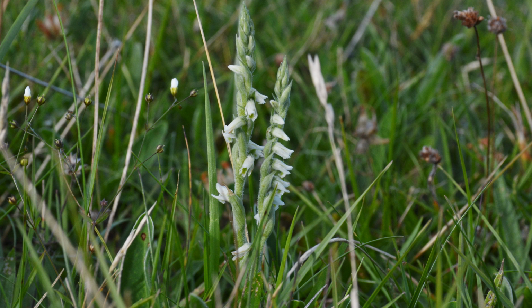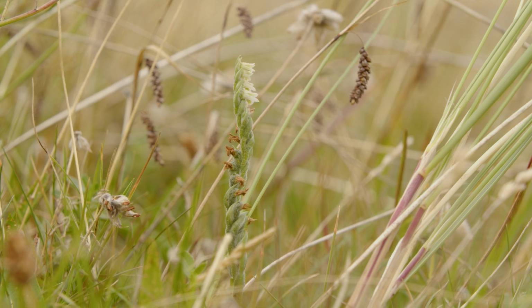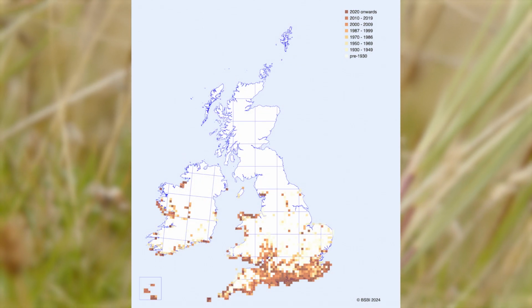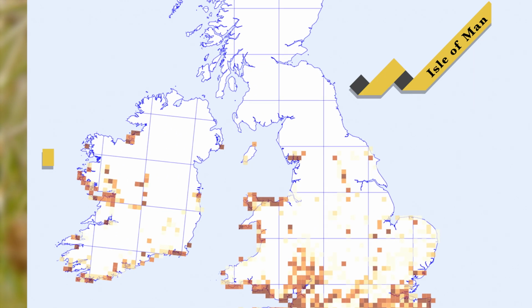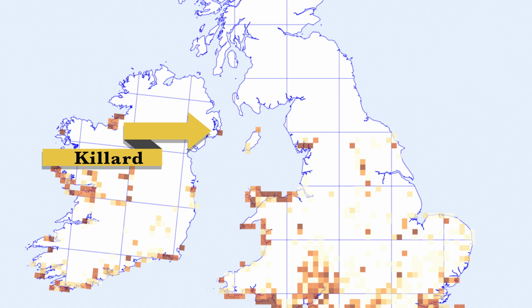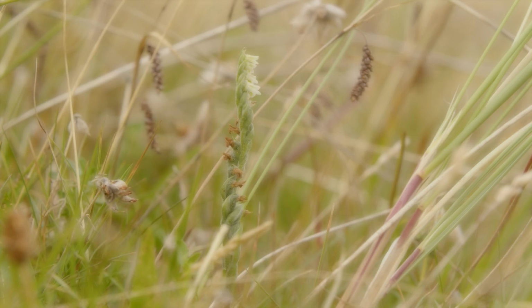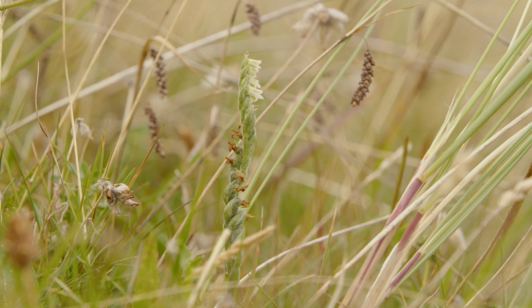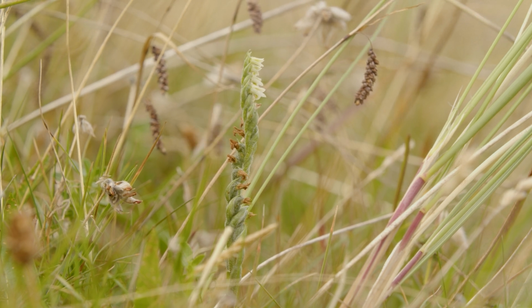One of the things that really surprised me when my mum and I found the orchid was how distant this site is from any of the other known sites. So there are some old records from the Isle of Man, which are the closest to here, and there's also a few colonies in County Dublin, and those would be the nearest. So it's really, really quite far away, at least 50 miles, I think, from the nearest other site. And it's one of the things that makes Killard really special.